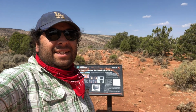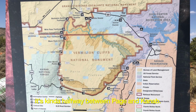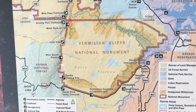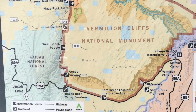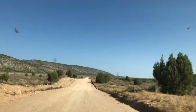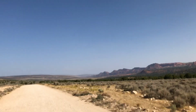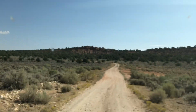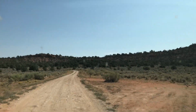So as far as getting here, I came from more the Marble Canyon area off of 89A, but you could also take Route 89, and either way, you're going to end up on House Rock Road, which is a dirt road, and you're going to be on that for like 10 or 13 miles or something, no matter which way you go. So you're going to spend some time on a dirt road. Eventually, you turn off on BLM Road 1100 and drive like a mile or so, and you'll see the sign for it.